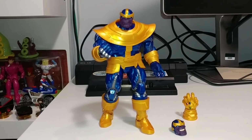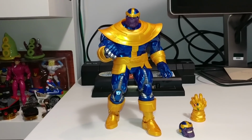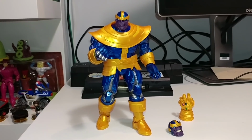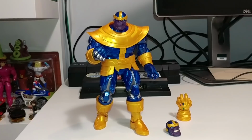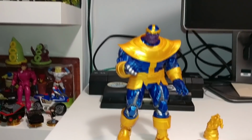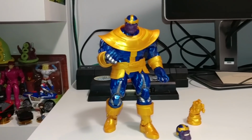Oh, I also picked up this Walmart exclusive Thanos recently, so it's been a lucky week for Marvel Legends for me. I think this was a builder figure before, but he has an alternate head now, and also you can swap the Infinity Gauntlet and cuff for his regular hand here. It's a pretty good figure. I like it.